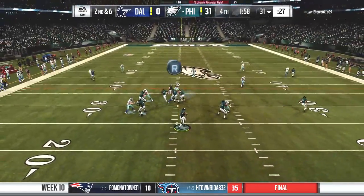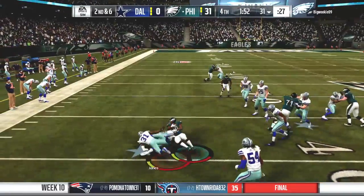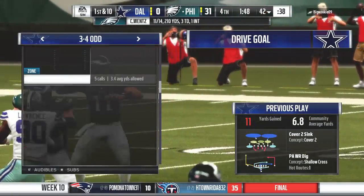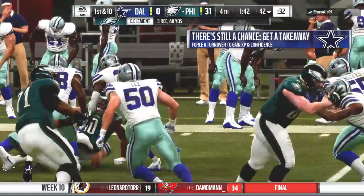48. Wentz to throw on 2nd down. He's going to flip one out here to his running back. And they get him down, but not before he takes it across the 40-yard line. It's a gain of 11 yards that time, and it produces a new set of downs.